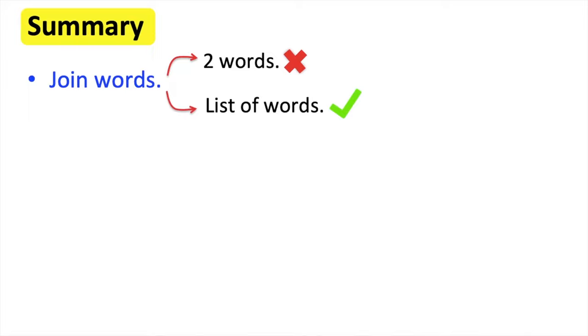To summarize, when joining two words, we don't need to use a comma. However, if there is a list of words in the sentence, then we must place a comma between each word and just before the conjunction. When joining phrases, we don't need to use a comma in the sentence.